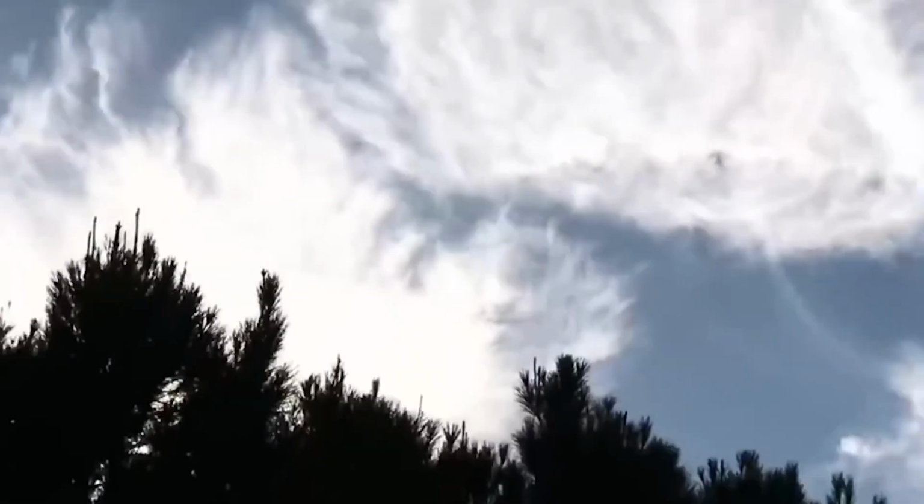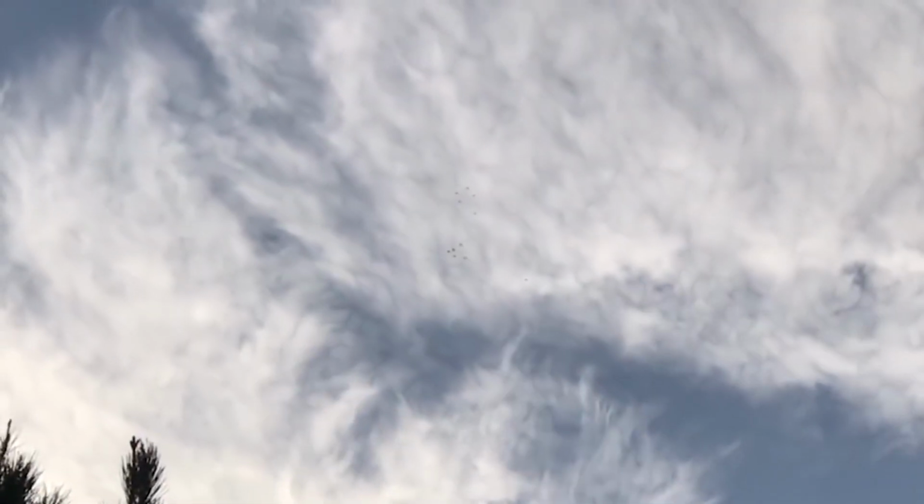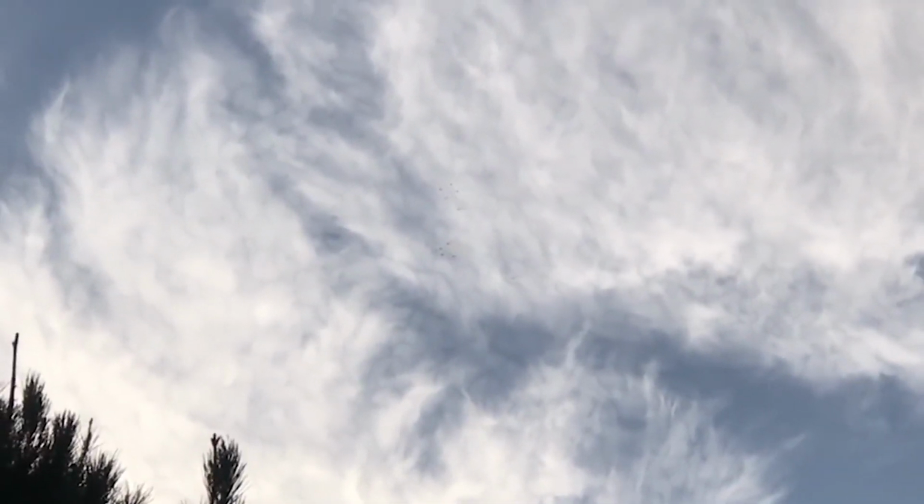But this is new tech, what I'm looking at here, Blake. If these are drones, they're moving super fast, and the altitude is incredibly high. These are in the vicinity of major airliners and they're moving super quick. If they have some kind of AI technology, this is something that we're looking at right now. We're going to have to rule out birds, right?